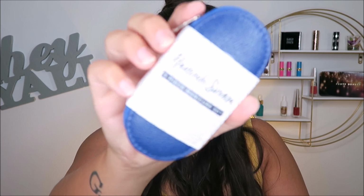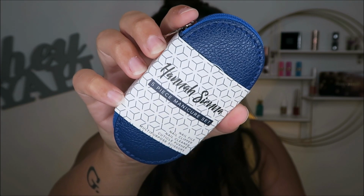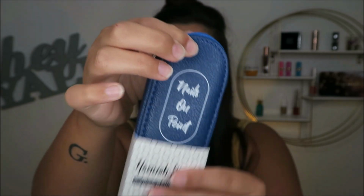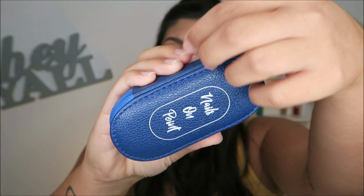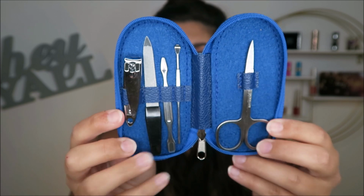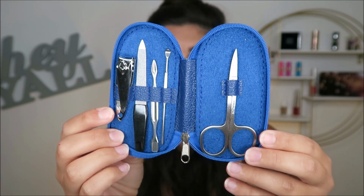The next thing in the box is this Hannah Sienna Nails on Point 5-piece manicure set. This retails for $18. And so, oh, that's cute. What does it say? Oh, it says Nails on Point on the outside, which is super cute. And it is a zipper pouch. So when you open it up, this is what it comes with. Oh, that's actually quite nice, to be honest.